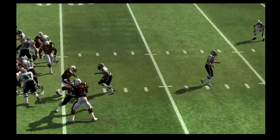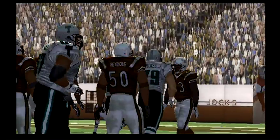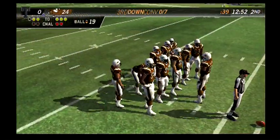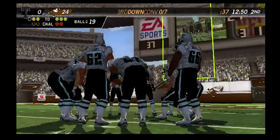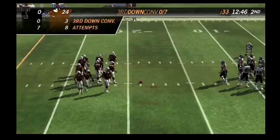Brown, the lone back, looking for room. Hayes comes up to make the play at the 19. Big tackle there for a loss and great pursuit there, John. You can say that again. He knows how to prepare, and it really pays off when you make stops like that.